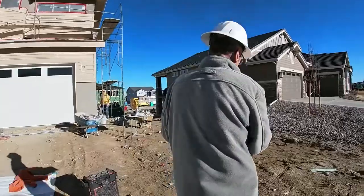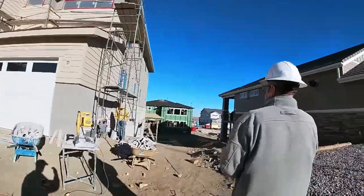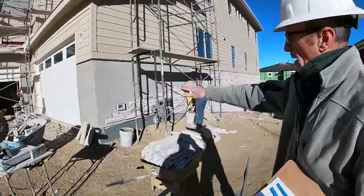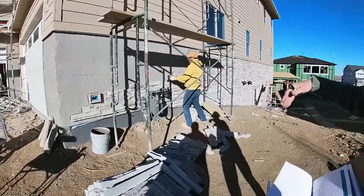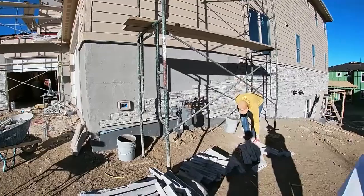So as we walk around the east side, you can see we're wrapping up the masonry on this side, and you've requested an additional waterproof outlet that's here in front of the gas meter. This is the main gas meter with the 1.5-inch main going inside. We'll talk about that a little bit as we get more inside.